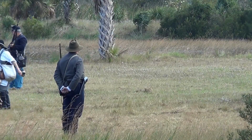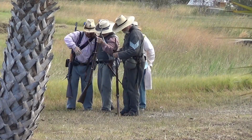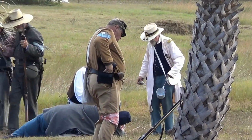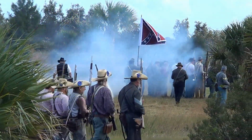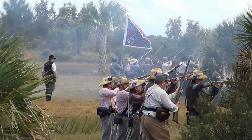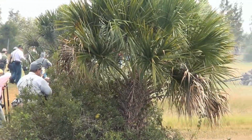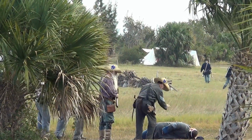And you can see that they've been allowed to remove their wounded. And there's the surgeon's assistant in white that we spoke to earlier, a non-combatant who would not be fired upon. And here you can see the Union retreating into the distance from overwhelming numbers.